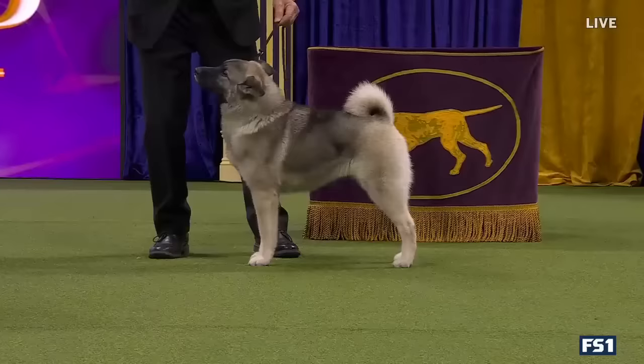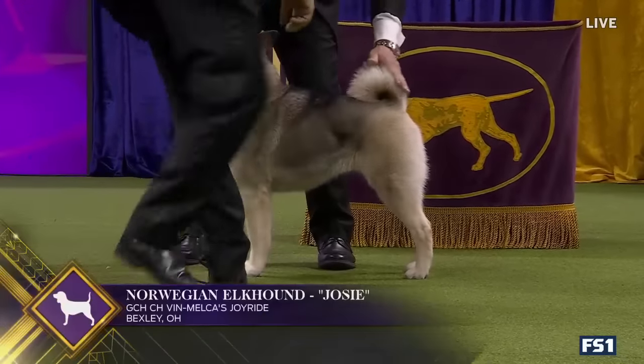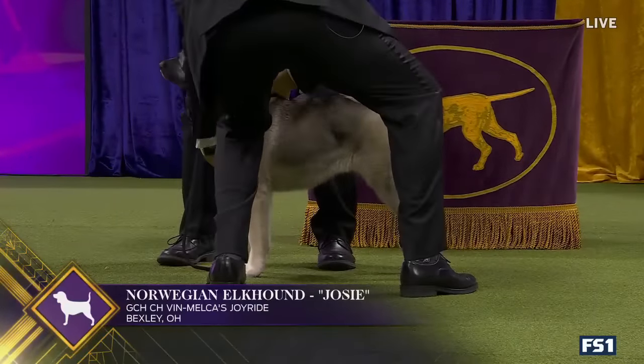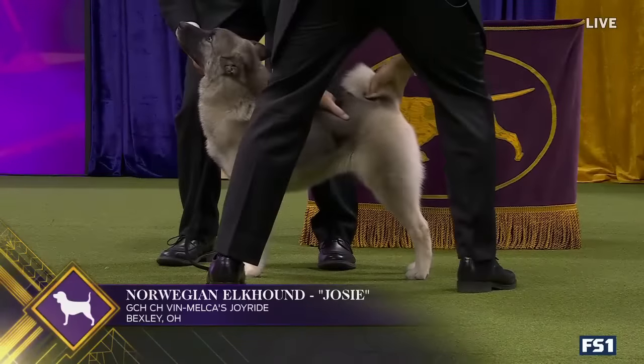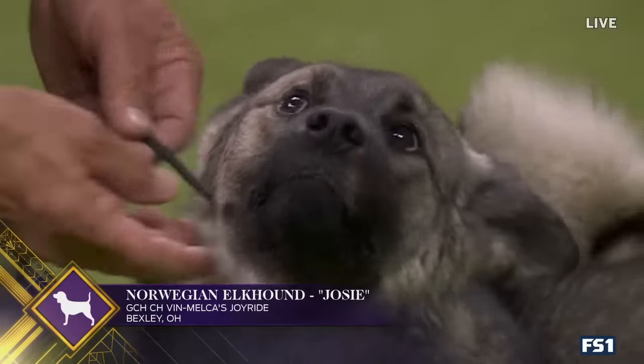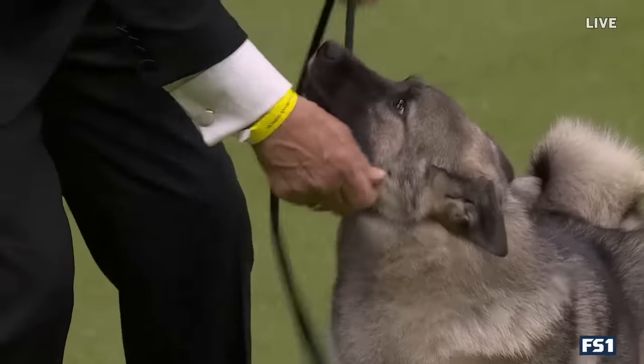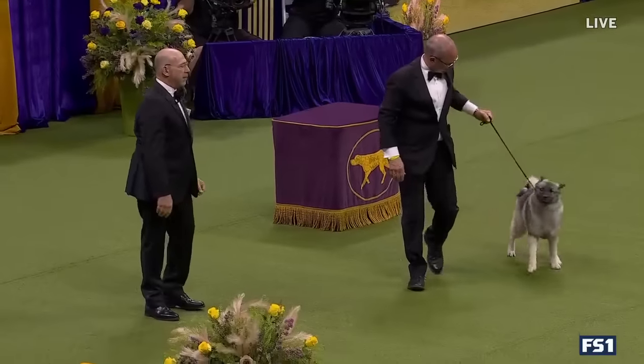As a loyal companion to the Vikings, the Norwegian Elkhound was originally used to hunt moose and other big game, which it still does in its native Norway. This hardy hunter did double duty as a guard dog for campsites and a herder of flocks. They were first imported to America at the turn of the 20th century. This is Norwegian Elkhound, number 10.